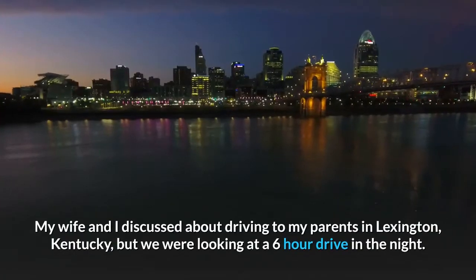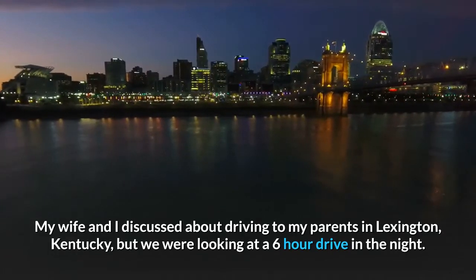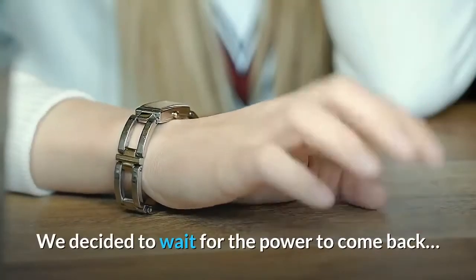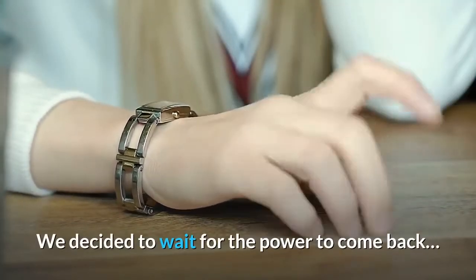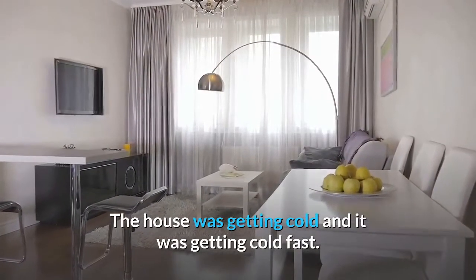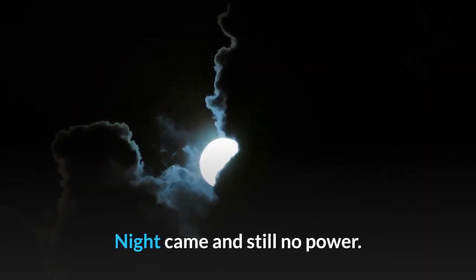My wife and I discussed driving to my parents in Lexington, Kentucky, but we were looking at a 6-hour drive in the night. We decided to wait for the power to come back. Big mistake. The house was getting cold, and it was getting cold fast. Night came and still no power.